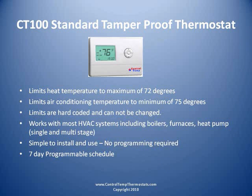Here at ControlTemp Thermostats, we make two models of programmable tamper-proof thermostats. Our first model is the standard CT100. This model is very simple and easy to install as well as use. It has a hard-coded preset max heat temperature of 72 degrees and a minimum cool temperature of 75 degrees. The 7-day programmable schedule allows you to set a different schedule for each day of the week. And finally, it works with almost all heating and cooling systems, including boilers, furnaces, single and multi-stage heat pumps.